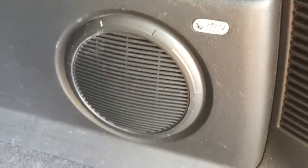Everything is fine back here. I think there's a little storage tray right there. Oh, it's an Infinity sound system is what it is. That's the subwoofer that's in the back. It's a little storage area. Another little storage area. I thought there was a power outlet back here, but I guess there isn't. Might be thinking of my other car. And seats pop down. Turns into a nice flat back.